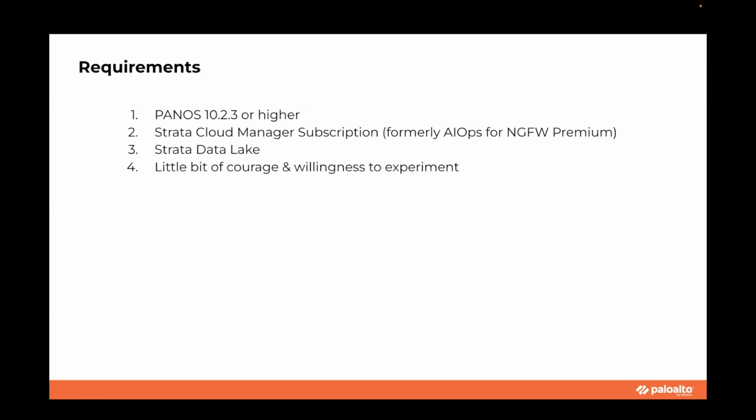Of course, you need a Strata Cloud Manager subscription. This is important. This is a per firewall subscription. So compared to Panorama, where you were able to get one Panorama license for 25, 100, or 1,000 devices, this is no longer the case. Strata Cloud Manager really comes on a per firewall basis. And formerly, this was the AIOps Premium subscription that you could apply on a firewall. Also, in terms of pricing, nothing changed there, just enhancements on the capabilities.